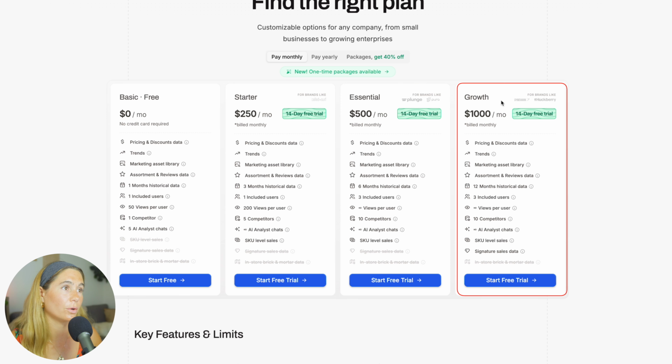And then lastly is the growth, which is $1,000 per month. With this, you get everything in the essential, but you get 12 months historical data, you get 3 included users, unlimited views per user, 10 competitors, unlimited AI analyst chats, and signature sales data.